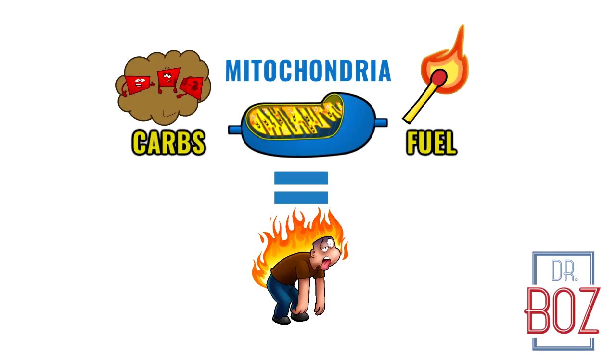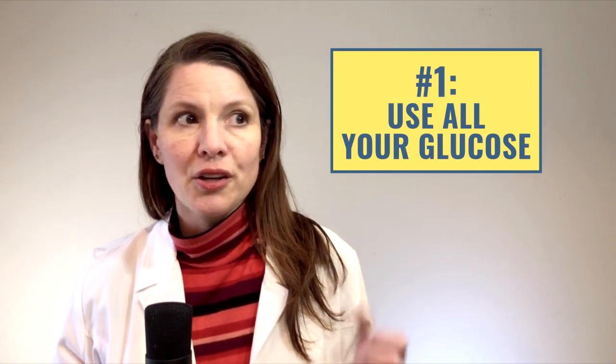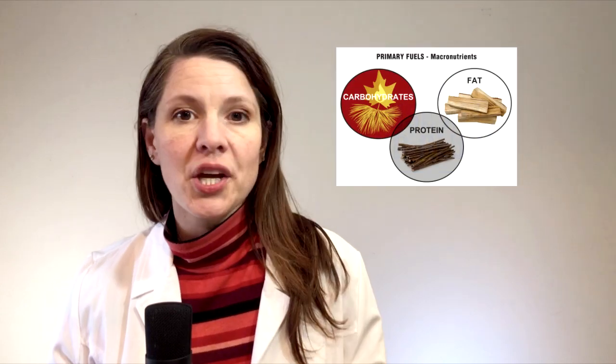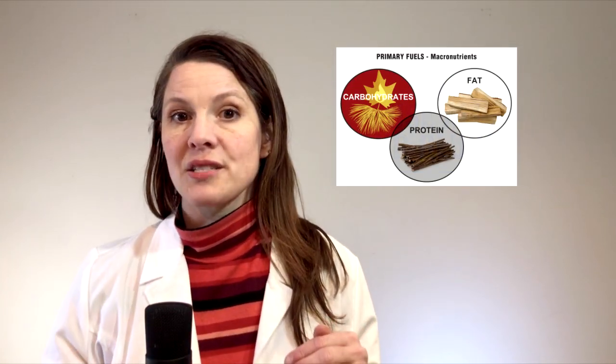If you look at energy, the hottest energy you can burn is when you're using glucose. In a ketogenic diet, we switch the body to burning fat for fuel. And there are some simple rules that you have to follow in order to get the benefits of this fat-burning fuel. Number one, you have to use up all the glucose. Your glucose throughout your body is a very easy to access energy, and it burns really quickly, really hot, and shoots your energy up, and then it crashes back down.